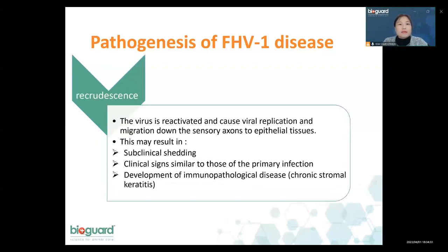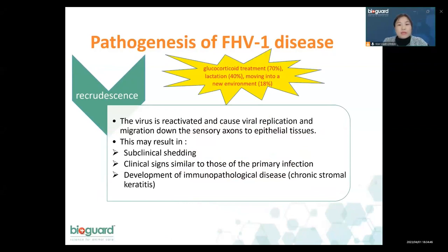Okay, then is the recrudescence. Recrudescence may be induced experimentally by glucocorticoid treatment in approximately 70% of cats. Other reactivating stressors include lactation, moving into a new environment, or other stressors. And recrudescence means the virus is reactivated and causes viral replication and migration down the sensory axon to epithelial tissues.